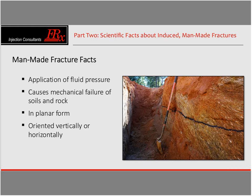So I'm going to repeat what I just said in different terms. When you pump material into the ground too fast, the ground's going to break. And when it breaks, it's going to make a plane, a single plane. And that plane could be in the horizontal, which can be quite useful to us, or it could be in the vertical, which is almost always not very useful to us.